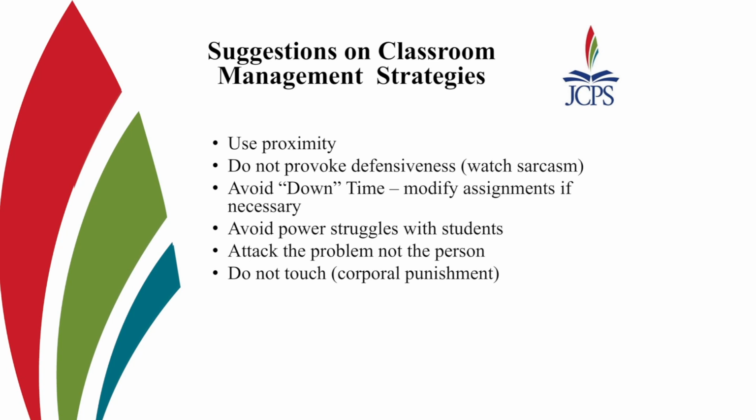Let's go over a few other suggestions on classroom management strategies. Try using proximity and walking around the room. You should never stay behind the desk in front of the room for long periods of time because you are not able to monitor what is going on in the back of the room. Do not provoke defensiveness, avoid downtime, avoid power struggles, and attack the problem, not the person. The goal is to find out what the student needs, and perhaps that will solve the problem. Finally, never touch a student as a means of corporal punishment.